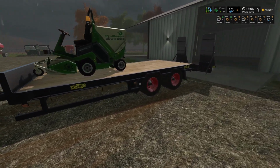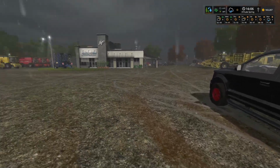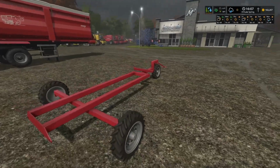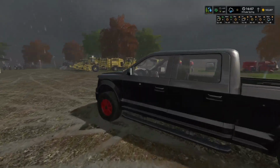I have no problem hauling it. But yeah, very, very nice. I like it. Oh, and like I said, this is my little trailer here that my chemical tanker came on that I have to get as well. But we can do that at a later date.